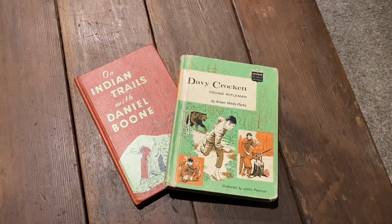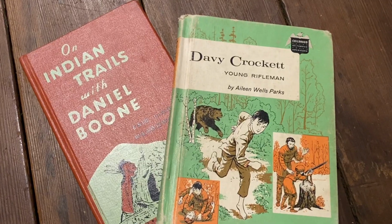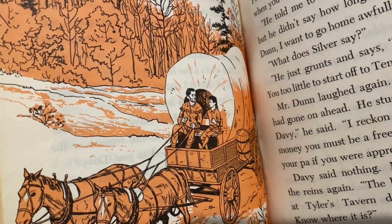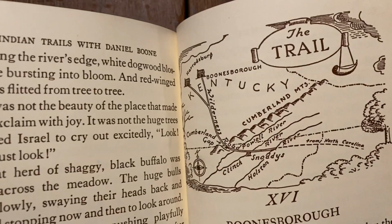I found a couple of books. I love old books, especially Davy Crockett and Daniel Boone, who were 2 of my favorites. I was quite a tomboy growing up, and I loved both of these stories and all of the adventures they had. And so I'm hoping my grandsons will be able to read these. They will go into my collection.